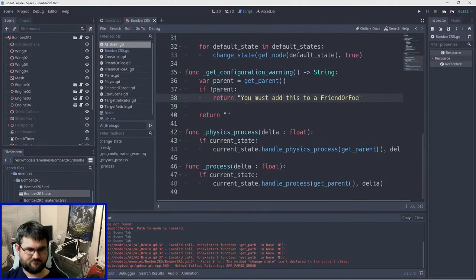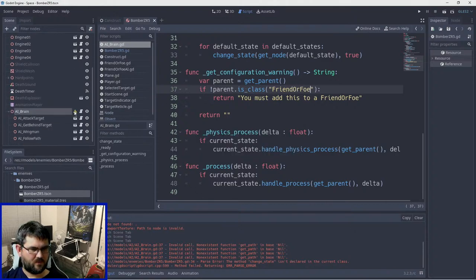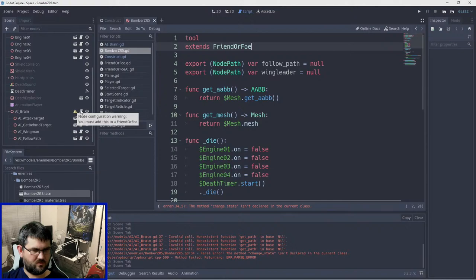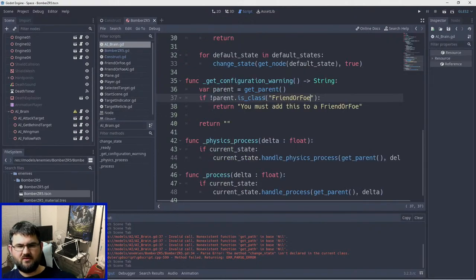Let's see if that works. I think because I inherited directly from... No. That is so weird. I'm guessing that this does not work with scripts that you've given a class name. That's all that I can think of. Inherit scares you. I like it. But then again, I'm a C++ programmer, so I'm used to inheritance. But it does have quirks.